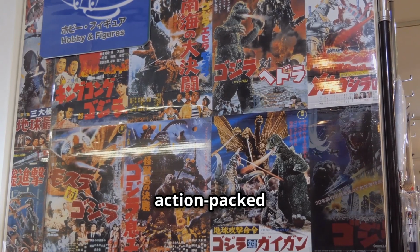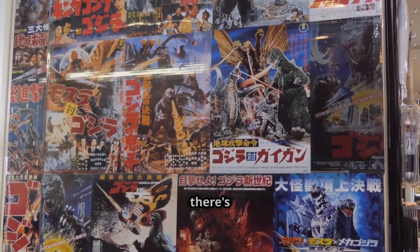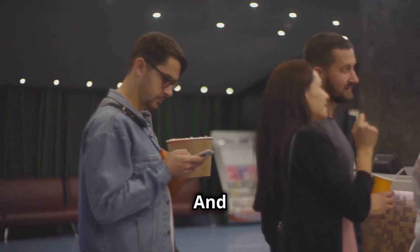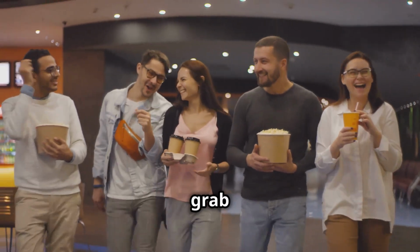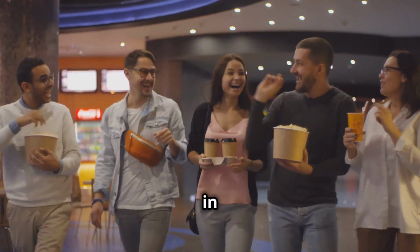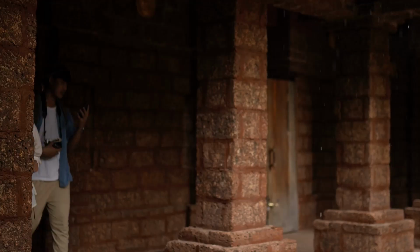Whether you're into action-packed thrillers, side-splitting comedies, or heart-wrenching dramas, there's a movie out there for you. And who knows, you might even discover a new favorite genre. So go ahead, grab your friends, grab some popcorn, and settle in for a movie marathon. It's the perfect way to spend a rainy day.